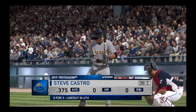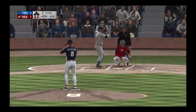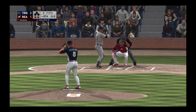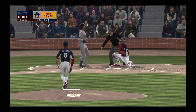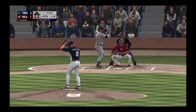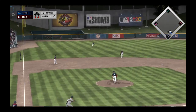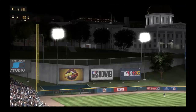Stepping in, Steve Castro. First offering on its way. Fastball too high to start him out here. 1-0. 2 out, nobody on. This is lined to left. Rosado is there, makes the catch, and the side is retired.